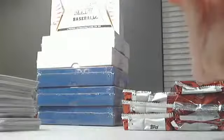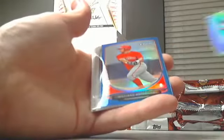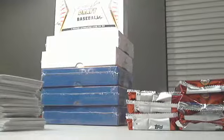We had a Garcia auto and out of a refractor, Garcia auto and a Buxton auto. And it's probably not worth a ton. We have two minis and a blue refractor in the same pack. This is weird. Alright, so check this out. You got McCutchen, you got the International Corey Dickerson, a mini Matt Davidson, a mini Daniel Norris, and then a Williams Astudillo for the Phillies, blue refractor. That's an interesting pack. Blue refractor and two minis. Okay.